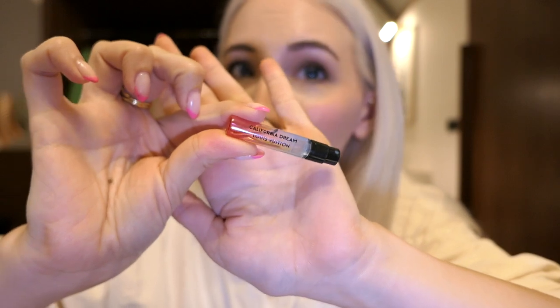Whenever I shop at Louis Vuitton and I get these little perfume samples, I save them for vacations and it's just the perfect scent. This one is California Dream. I like this one, but not enough to get a big one. The one I like the most and have in my collection is Cactus Garden. So the lighting is not great, but that's the vacation makeup look, and now let me get ready.